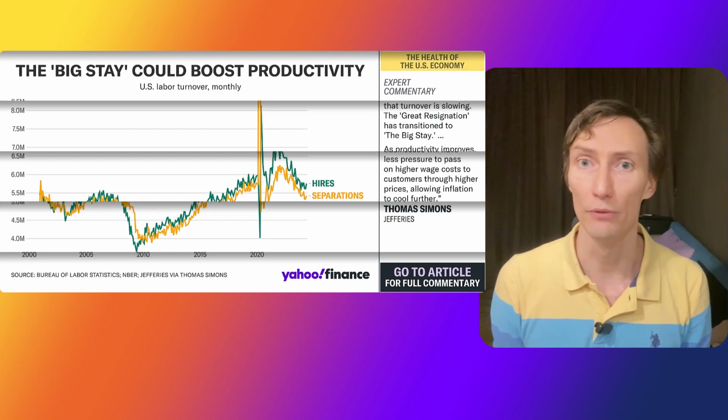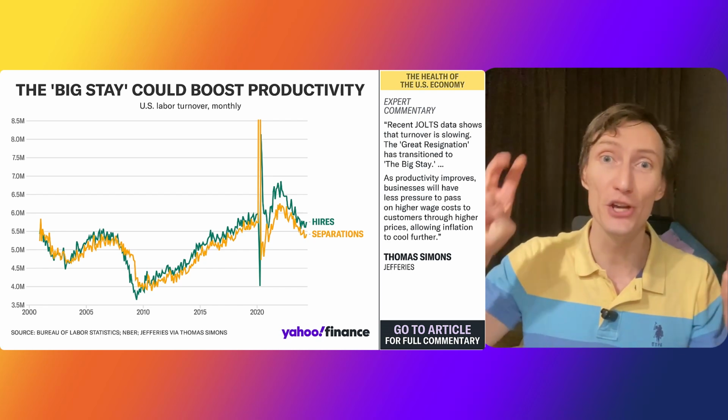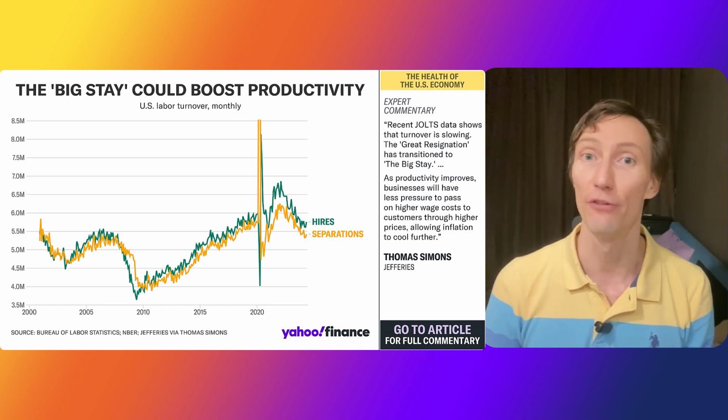Chart 19, job turnover. Jefferies' chart shows job turnover is slowing. The Great Resignation has transitioned to the Big Stay. This could lead to improved productivity and help cool inflation further.